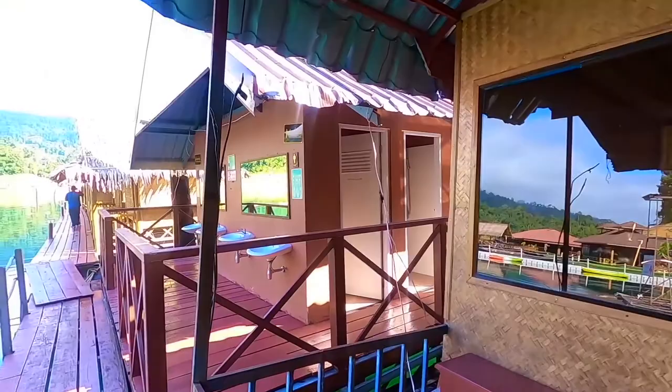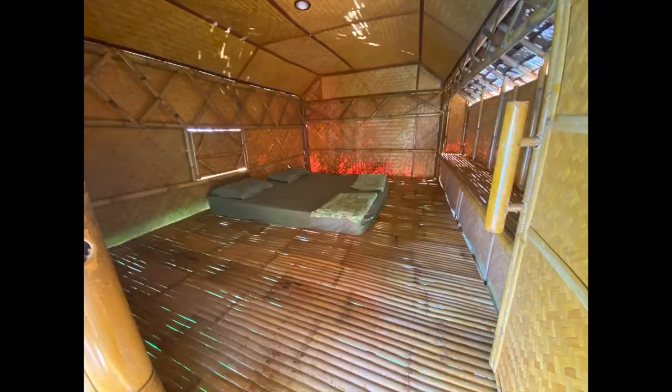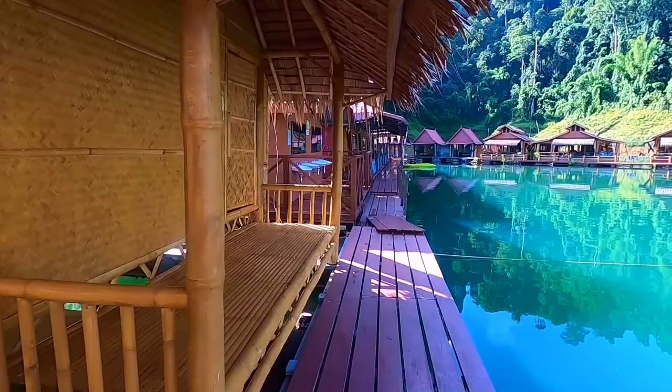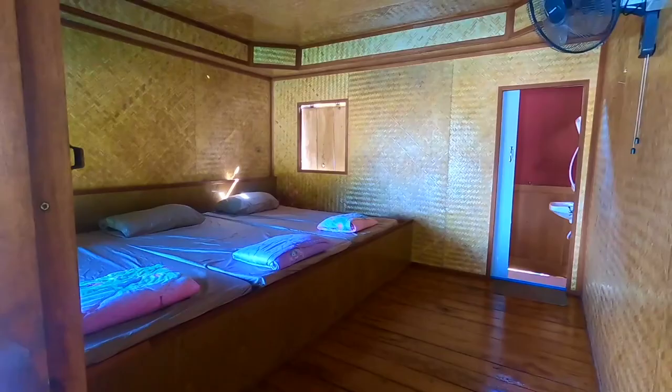I'm just checking out other raft houses. So this is the simplest room. It's only got room, light, and a mattress for 2 people. As for the bathroom, it's a shared bathroom right here in the middle. This one's a little bit more improved with bathroom, but without aircon or TV.